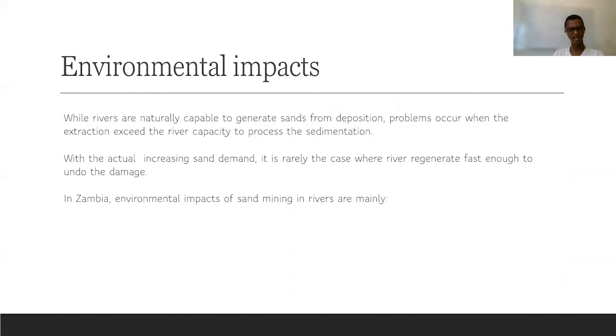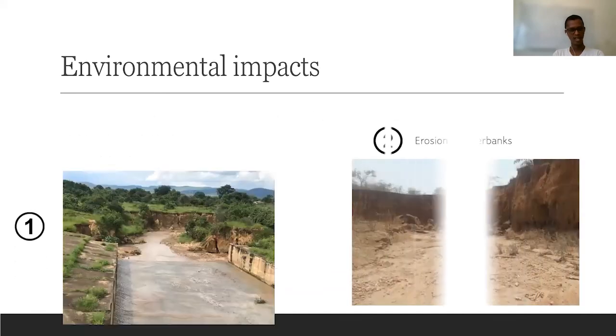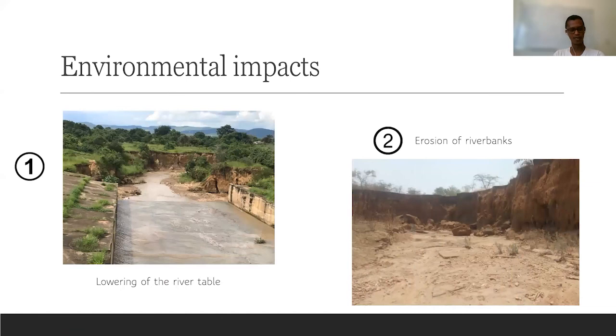And in terms of environmental impacts, well, firstly, consider that rivers are naturally capable of generating sand from deposition. The problem occurs because the extraction is actually exceeding the river's capacity to process the sedimentation. And with the actual increase in demand, it is rarely the case that the river can regenerate fast enough to end the damage. And in Zambia, the main environmental visible impacts are firstly the lowering of the river table, things that you can see in picture one.